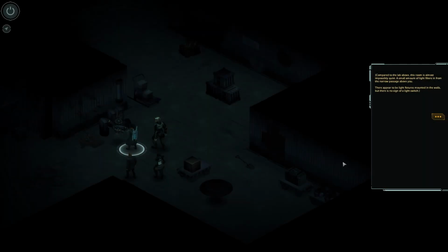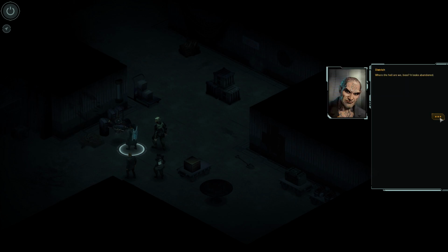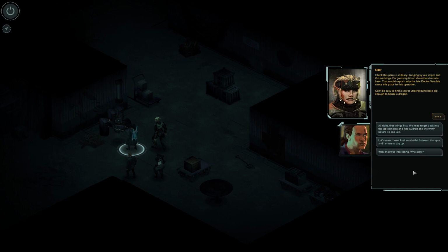Well, compared to the lab above, this room is almost impossibly quiet. A small amount of light flickers in from the narrow passage above you. There appear to be light fixtures mounted in the walls, but there's no sign of a light switch. Where the hell are we, boss? It looks abandoned. I think this place is military. Judging by our depth and the markings, I guess it's an abandoned missile base. That would explain why the late Dr. Vauclair chose this place for his operation. Can't be easy to find a secret underground base big enough to house a dragon.